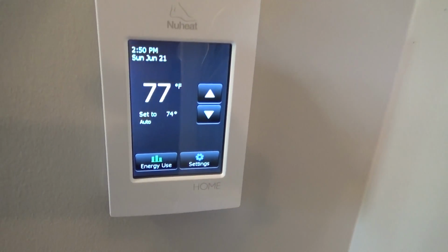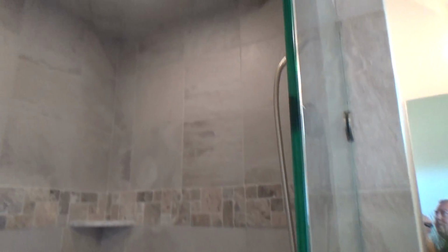We do have a thermostat right here that's programmable. You can program your heat temperature in there. You're going to have heat in this tile floor here. Also in that granite seat, we put heat in there as well for you. Shower is done in all tile, and we have 2 recessed lights up in there.